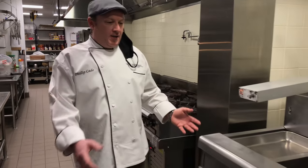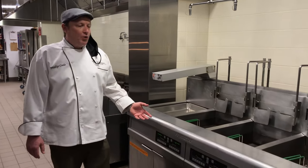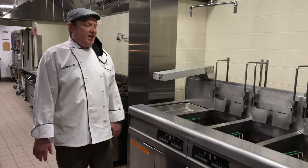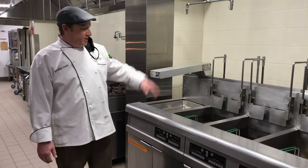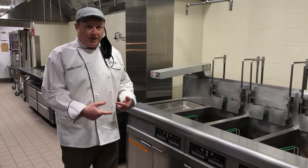And then we have some high capacity fryers here. During the actual COVID, we used these a lot to serve the circus room when we ran a to-go dining center in here. This thing is amazing. It lowers down and raises up whenever the food's done, and it recovers really quickly.